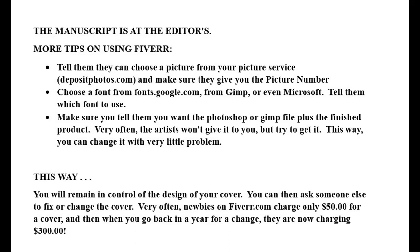The second thing, we covered choosing the font, but the other thing I want to suggest is that you use a font from fonts.google.com, from GIMP, which is a free program like Photoshop, or use one from Microsoft. They also have lots and lots of fonts. And you be the one to tell the artist which font you're going to use.